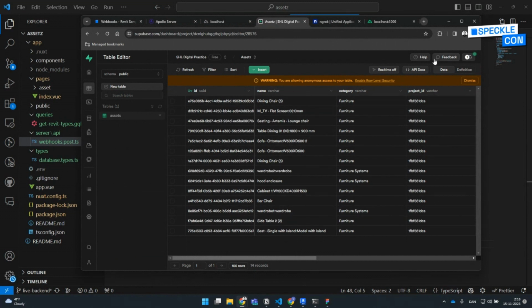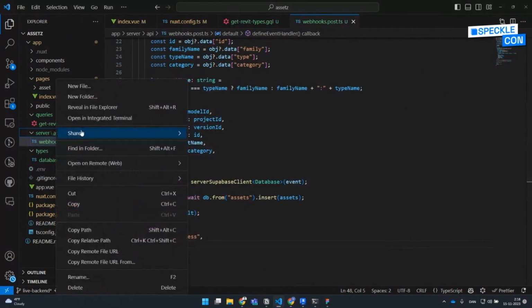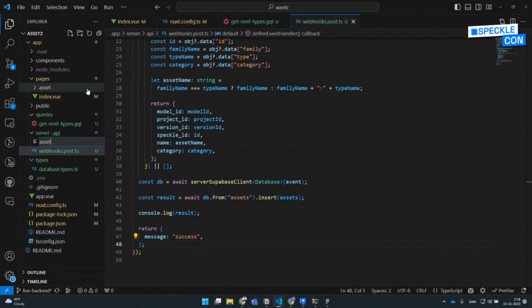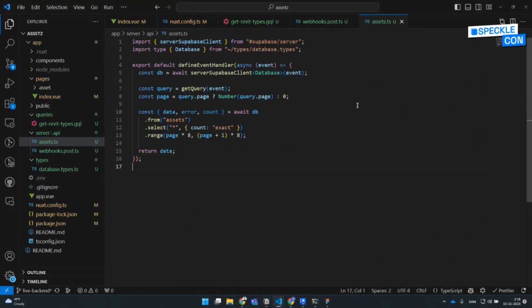So now it's about serving this to Daniel on the front end. Let's do that by creating another endpoint on our API, and that's going to be called assets.ts. And let's go. So this one, I'm going to be moving a bit faster so that we have time. I'm using the client again, and then I'm importing the database schema again and defining another event handler.